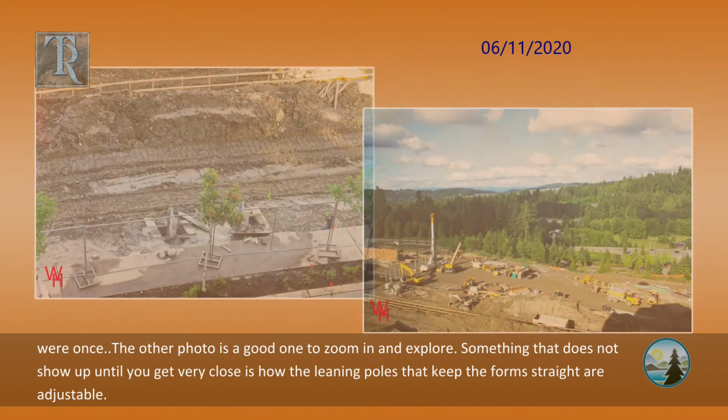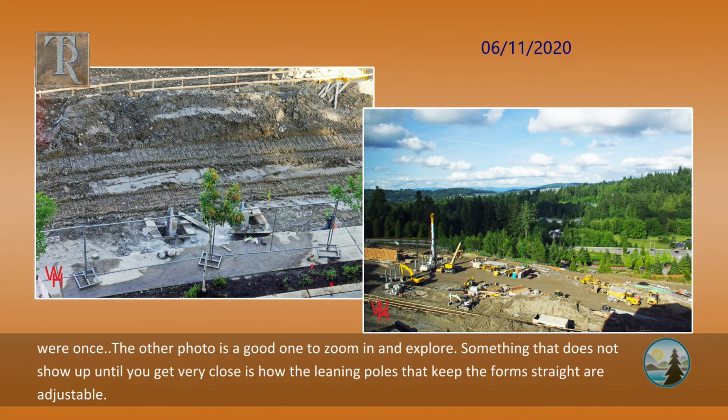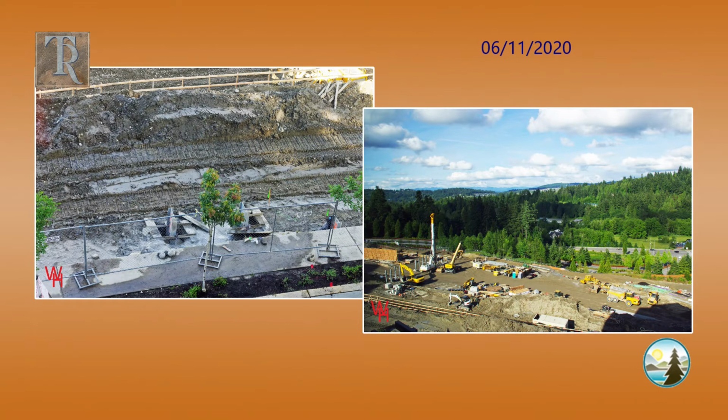No tanks where they once were. The other photo is a good one to zoom in and explore. Something that does not show up until you get very close is how the leaning poles that keep the forms straight are adjustable.